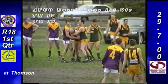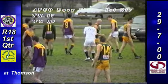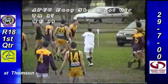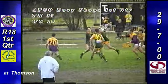He's grabbed, and the umpire will come in, and the ball will be thrown up 15 metres out, directly in front of the Thomson goal. He kicked the hard one, missed the easy one, boys. What's the terminology? Flood the back line. They're all in there. They are. There's quite a lot of players in there.